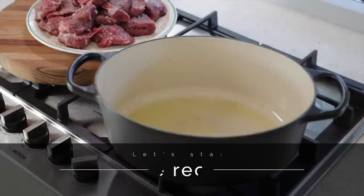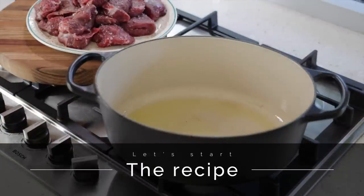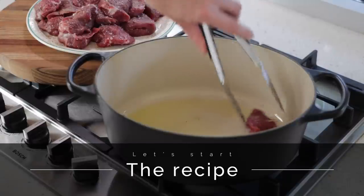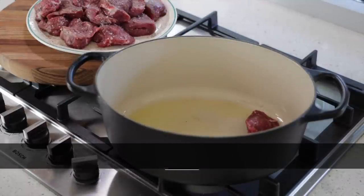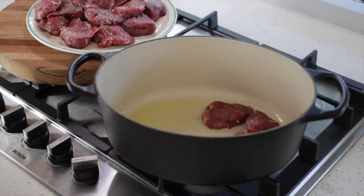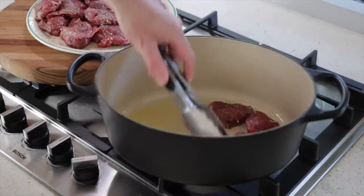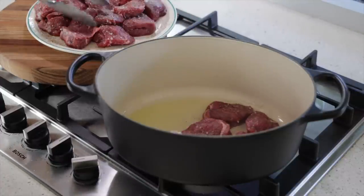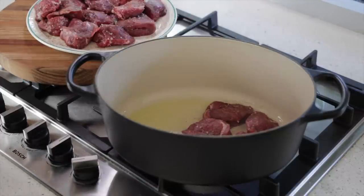And now let's start the recipe. You'll be glad to hear that most of the work is done, but like any slow cooked dish, the first step consists of browning the pieces of meat. I'm taking a cast iron pot here with 1.5 to 2 tablespoons of olive oil. And the meat has been seasoned already with salt and pepper, and I'm going to brown each side.